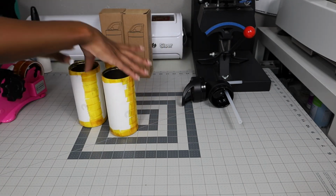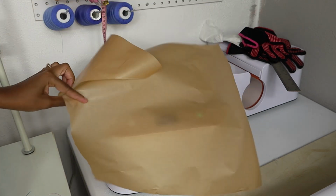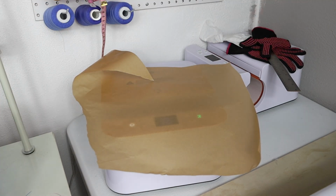Alright, so we got 3 ready to go. Let's go ahead and press them all. So you guys, I know your tumbler presses look different. We just got to make it work and do what it do with the area we have. So I'm going to go ahead and get my parchment paper. Y'all know me, I have to protect my presses. And also before I do anything, because I am clumsy, let me get a heat glove. I have burnt myself plenty of times. I'm not gonna burn myself today.